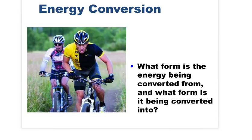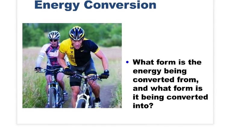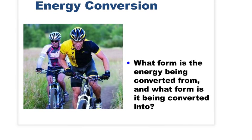So, energy here. What energy is going on there? Let's look at the guy riding the bike. Energy is being converted in several ways there. Mainly, it's the chemical energy in his body being converted into mechanical and heat energy mostly as he pedals the bike and his muscles get warm. So that's that.